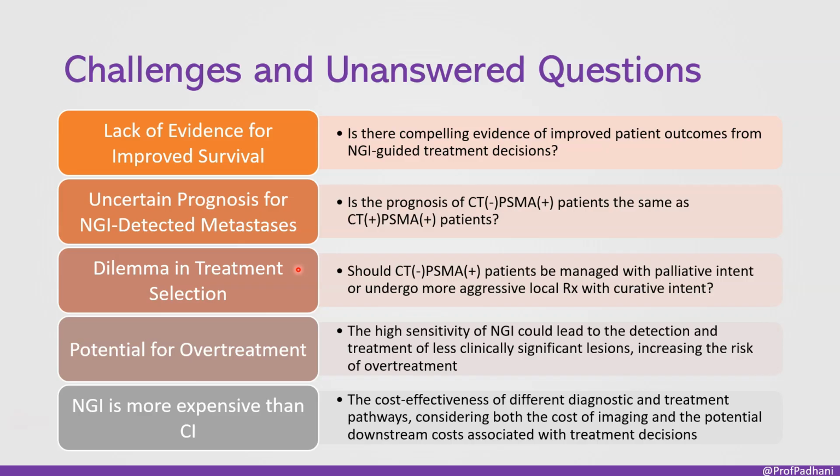So we've clearly highlighted several challenges and unanswered questions. There's a lack of evidence for improved survival. There is uncertainty about the prognosis for next-generation imaging-only detected deposits. There is a dilemma in treatment selections. There's a potential for overtreatment, and we know that next-generation imaging is more expensive than conventional imaging.